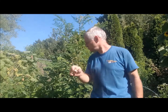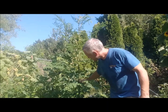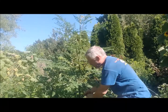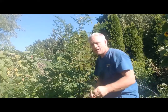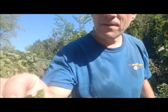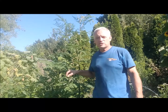Speaking of superfoods, and this is sort of an aside, there's a Malabar spinach plant. There's a Malabar spinach vine growing up this moringa. And I didn't plant any Malabar spinach close to this at all. I love the little tendrils on the Malabar spinach. They are delicious.